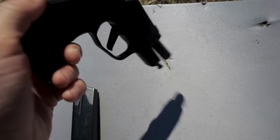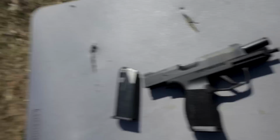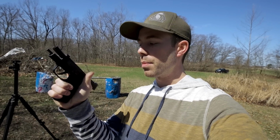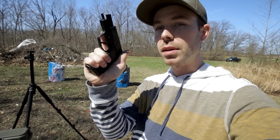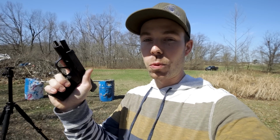P365XL. Now this is just the bigger brother to the Sig P365, and it's pretty much the same gun, I think. I think the XL has a different trigger, maybe, and it obviously has a longer grip and it holds a few more rounds. But I like that I can fit my pinky on the grip. You can see I got all my fingers on there, and then a gun this size being able to hold 12 rounds in the magazine is just amazing. So it was kind of a no-brainer. If this thing worked, I was gonna choose it, and I kind of made that obvious in the video. So enough of me blabbering, let's get to it.